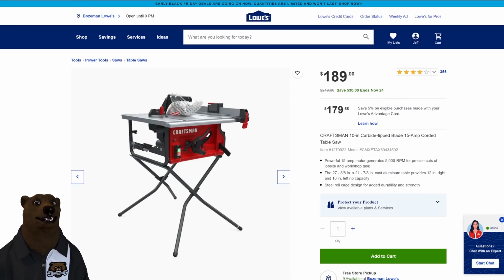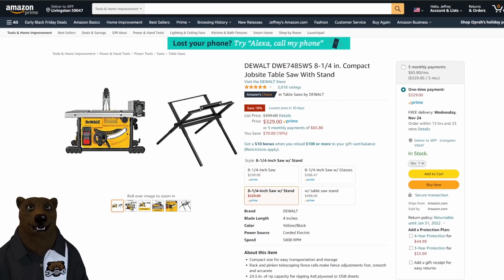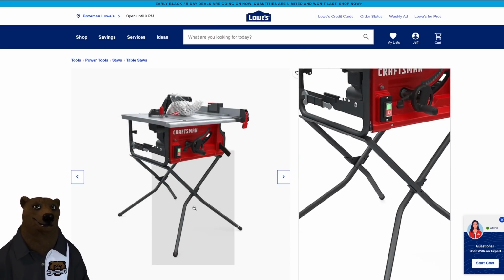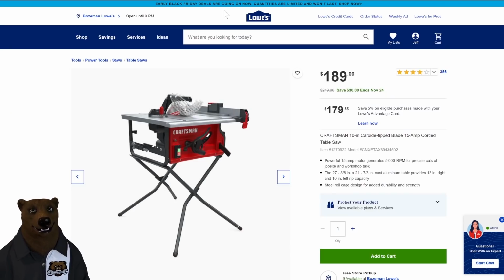All right, the Craftsman, and we talked about this. This was in the Lowe's Black Friday ad. We talked about $189. Not a huge fan of it. I hate the legs on this. At least with the Ryobi, it's got the crossbar on it. This and the DeWalt as well. I think the DeWalt has the crossbar. This thing's got nothing stabilizing it. This just seems like you're trying for an ER visit. I'm not going to recommend it, but it's $189.